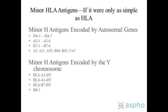The other thing that you're supposed to know for content is things that lead to graft versus host disease, and know and understand that minor HLA antigens can be associated with graft versus host disease, but they're also very important because they're associated with the graft versus leukemia effect.